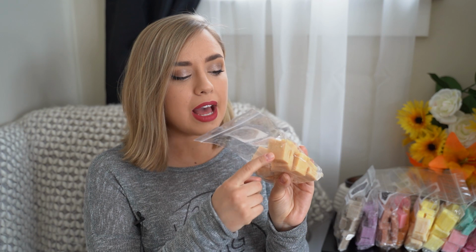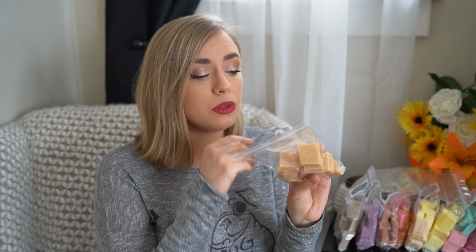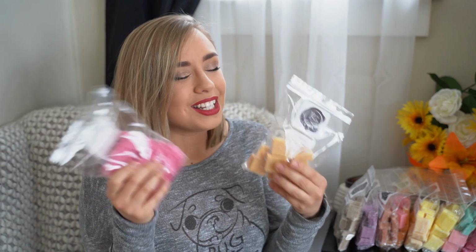So if I want to do a blend that's got 3 different scents, say I have ice cream, I have pie crust, and I have raspberry sauce, and I want to blend all of them, instead of having to cut one of the larger cubes, I can just dig and find one of the smaller ones of each bag and then blend it that way. So it allows for blending to be a little bit easier. So for that reason, I love it.